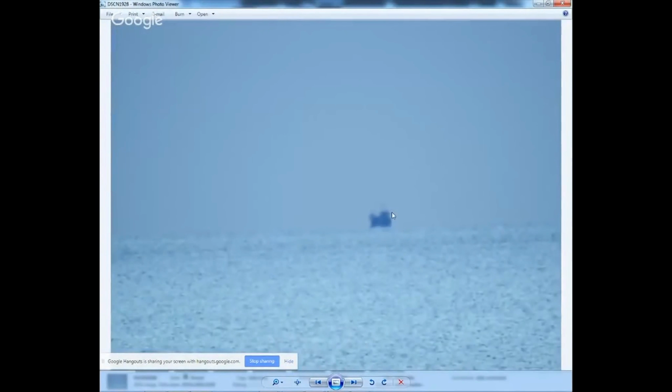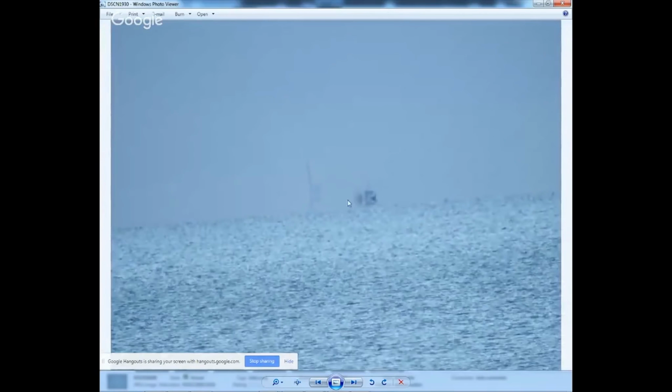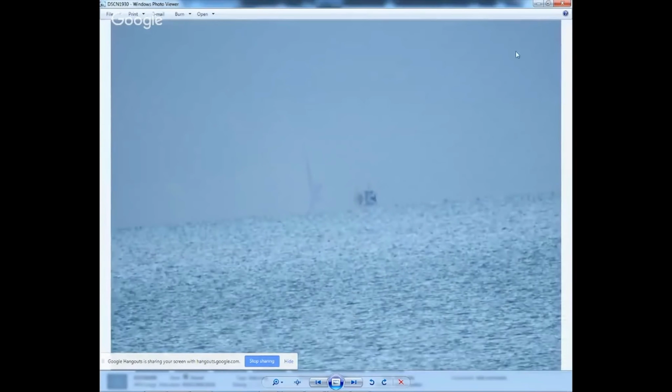This is an image of a boat I saw in the distance. And again, this is another image of the boat, same boat that I saw in the distance. Actually, no, this is a different boat. This was a second boat which is actually a fishing boat because it had the birds flying around it, obviously waiting for the catch to be pulled in. The first boat had none of these birds flying around it, so obviously it wasn't a fishing boat.